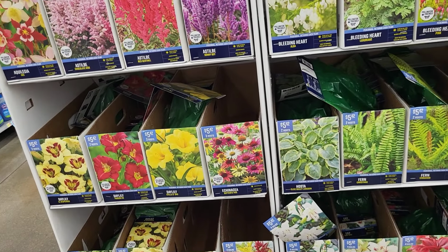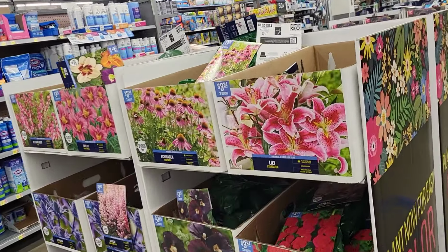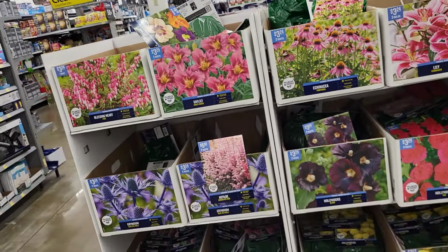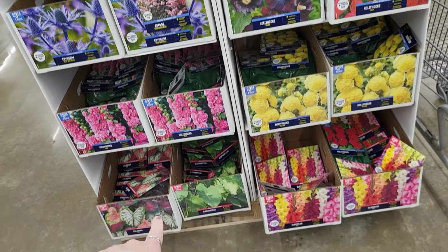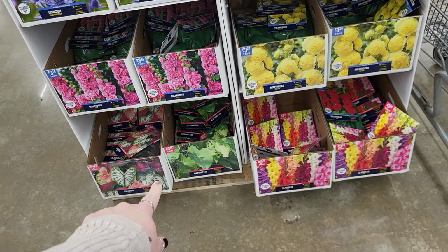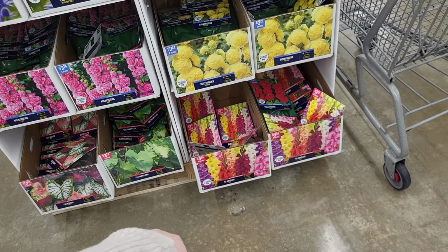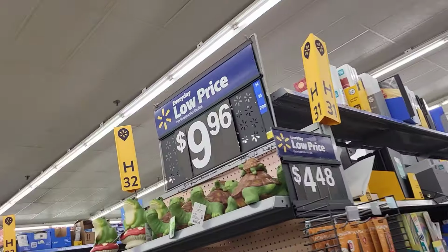$5.42. This little area is cheaper at $3.24. And it looks like most of that is two roots. Now those down there are three bulbs for elephant ear. You get eight in gladiolus. Getting eight bulbs in that one.